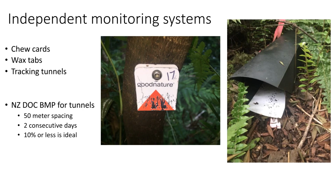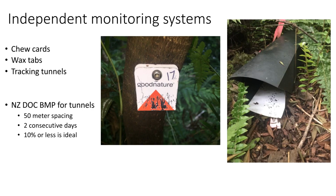So we've been using the New Zealand Department of Conservation's best management practices for tunnels, which include 50-meter spacing in between each tunnel station. And again, the 2 consecutive days, like I just said. And we are aiming for 10% or less tracking, which indicates the activity of rats or whatever species we're focusing on. So these tunnels, they're good for tracking activity of small mammals. They are cheap. They're fairly good for other species tracking, including mongoose and things like that. And they are more sensitive than the chew cards or wax, which we've used in the past.